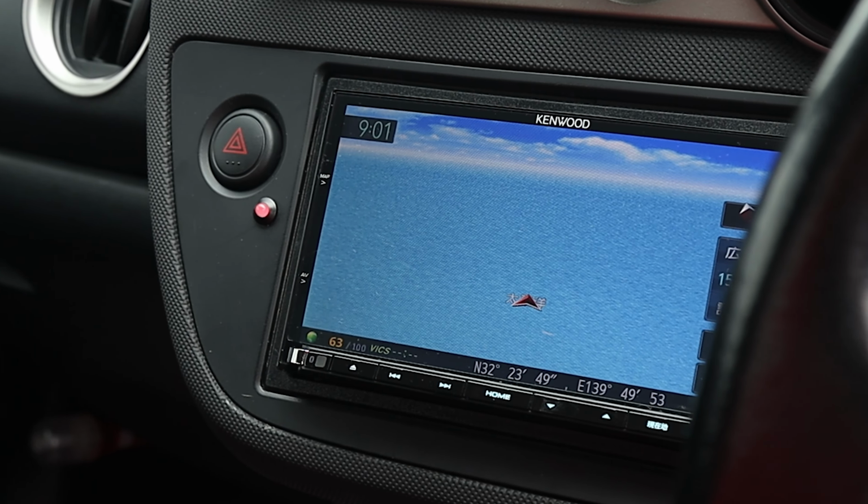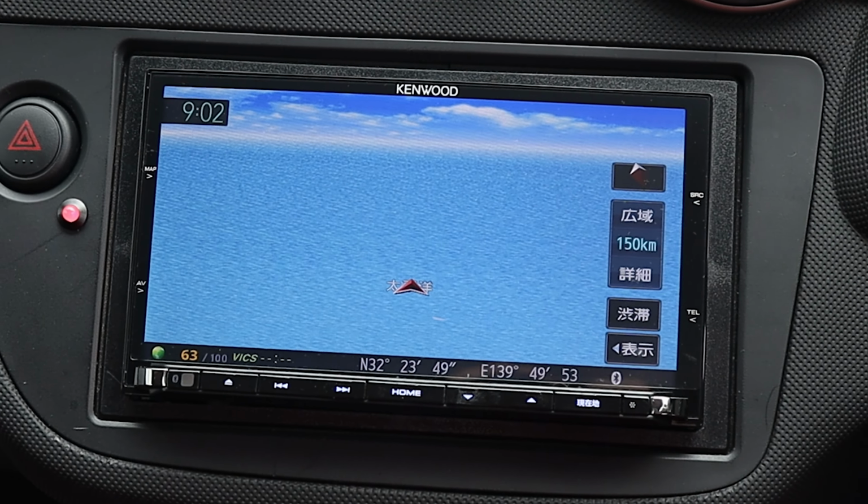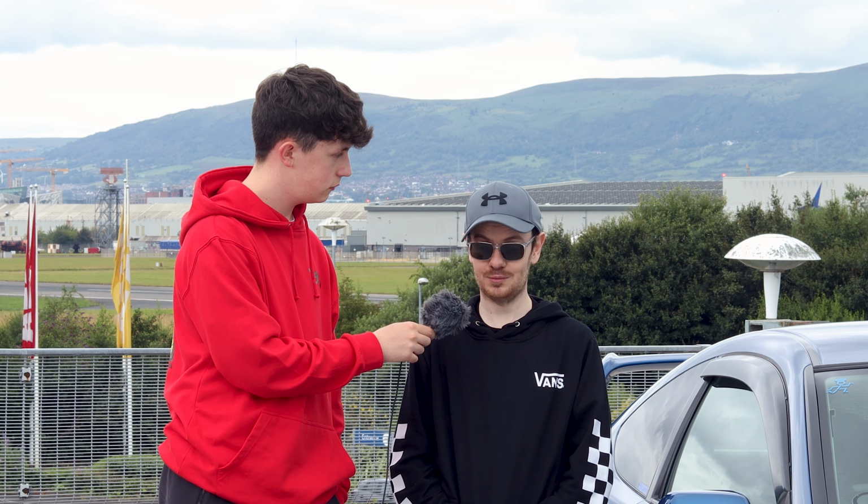The stereo is still the one it came with from Japan. It's a Kenwood stereo. I can't read most of it. I can work it enough that I can get into the source and put a CD in or an iPod, so that's pretty fun. As maybe the video shows, it thinks we're off the water close to Japan right now, so it thinks we're under the sea.